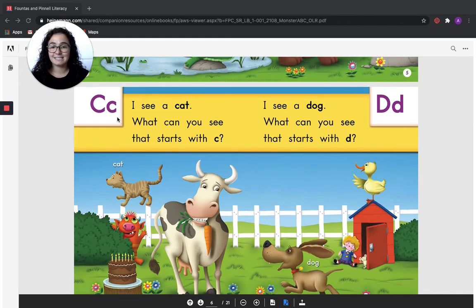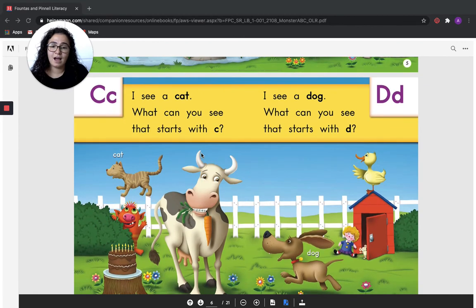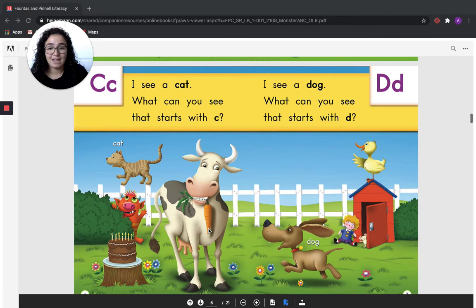C. I see a cat. What can you see that starts with C? I see a cow eating a carrot, and I can also see a chocolate cake. Do you like chocolate cake? I love chocolate cake.